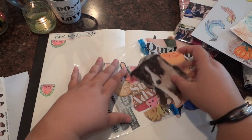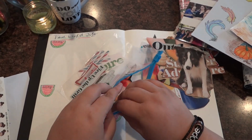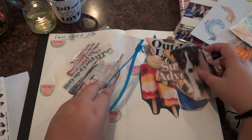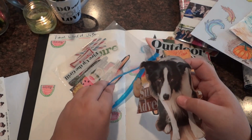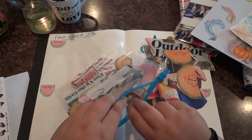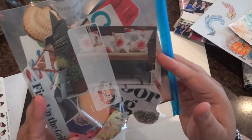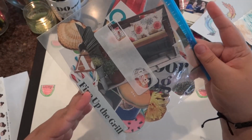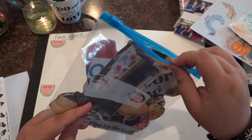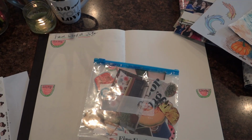This is one of my favorite mediums besides doodling and creating my own in whatever I decide, whether it's drawing, pencils, or watercolor. And then when I'm done ripping and cutting, so therapeutic, I can't say enough, I just put the little stuff in a little storage baggie and it's ready to go. And I also do this exact same thing. I didn't think to grab it first, so excuse me as I go off camera here.